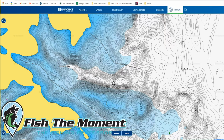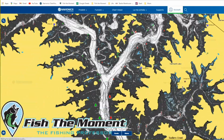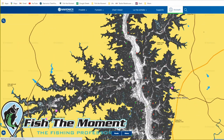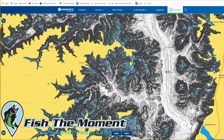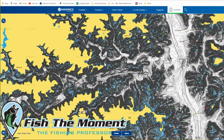So this is going to be kind of a key deal on Hartwell, and that's how I would usually be fishing on these lakes this time of year. The only exception to that would be maybe fishing some offshore brush piles. As you get into this fall to early winter transition, some really good areas are places where, let me find a good example of this. Let's see here.